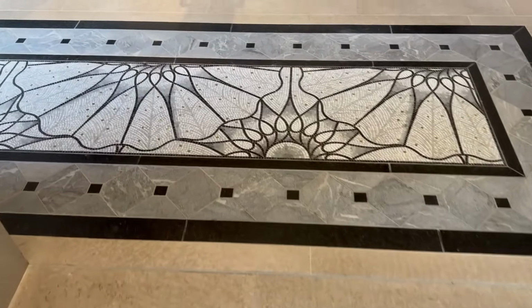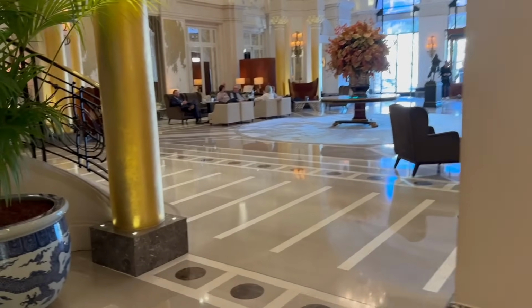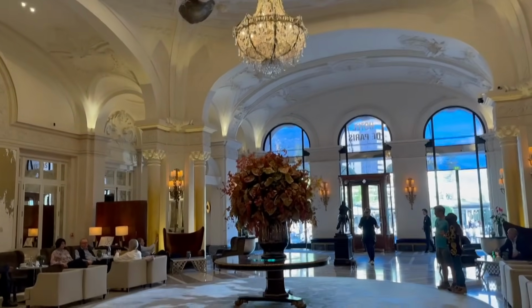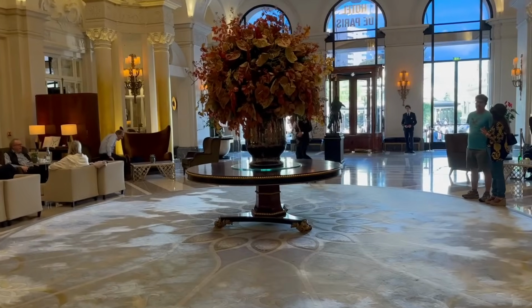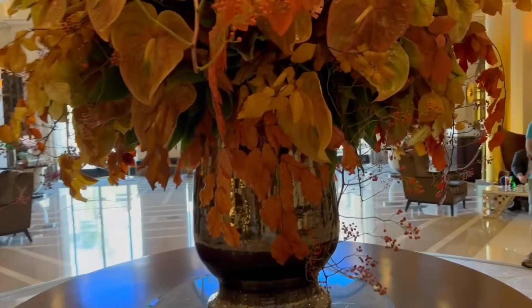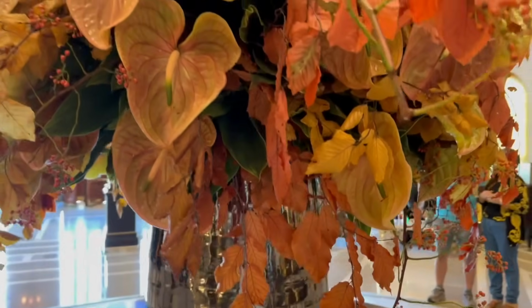I'm just wandering through the winter garden at the Hotel de Paris. As you can see, this is completely open air in here. I'm just going to wander through to the lobby, because they often have lovely displays. I want to see what the flower display is like at this time of year. In we go. It smells absolutely delightful. Oh yes, this is very autumnal. All these autumn coloured leaves and berries. That is lovely.